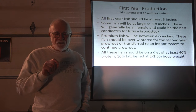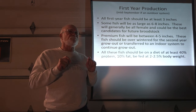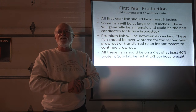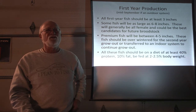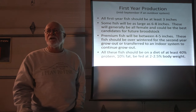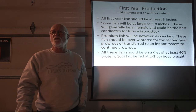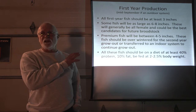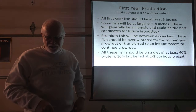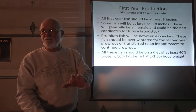Now, all of these fish should already be on a larger diet. And as I said before, the protein for the fry is going to be up around 60 to 80%. And the protein for these guys is going to be around 40. I've seen good food at 45 and a fat content of about 10 to 12%. And by this time, we've gone from feeding percent body weight on a fry up around 6, and we've gone all the way down to about 2% for this larger size fish. So those are all numbers I'm just throwing out. I don't know if you're paying attention to this and you can write this down, but this will be available, I'm assuming. So that's where we're at on the first year production. So at the end of September, this is what you should see.